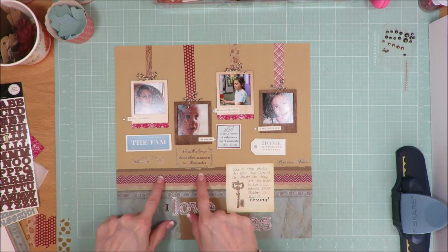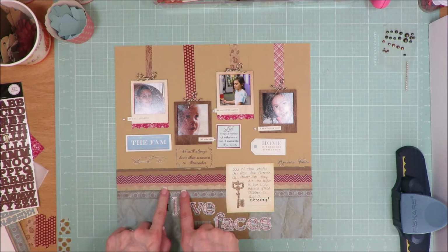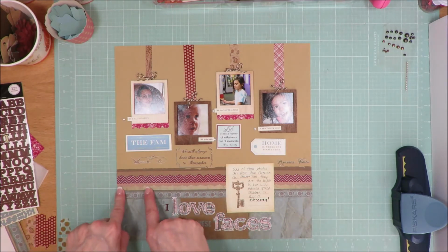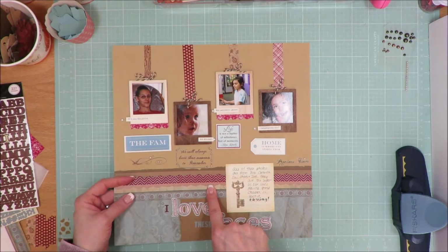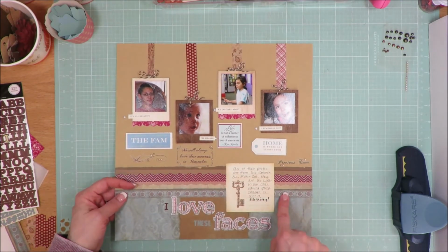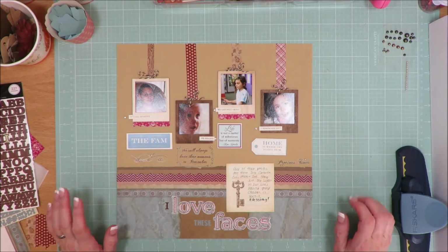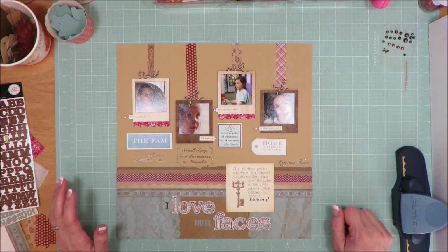So I used one of the border strips that I have over to the side. I used a couple more pieces of washi tape. There's that piece of leftover scrap of sticker from the sticker sheet, and then here's the border strip that was on that page. And then yeah, it's done, and I'm loving how it looks.